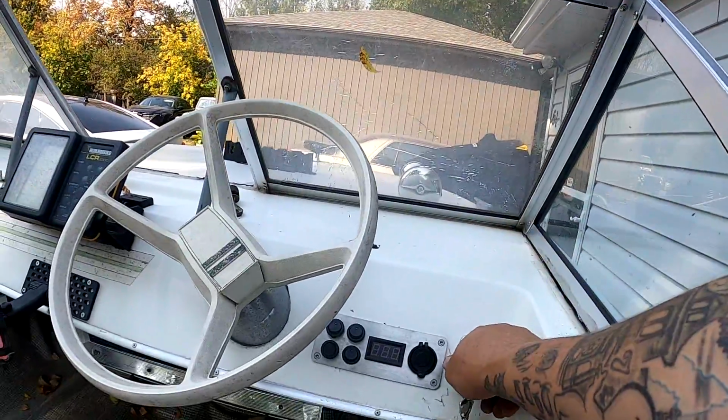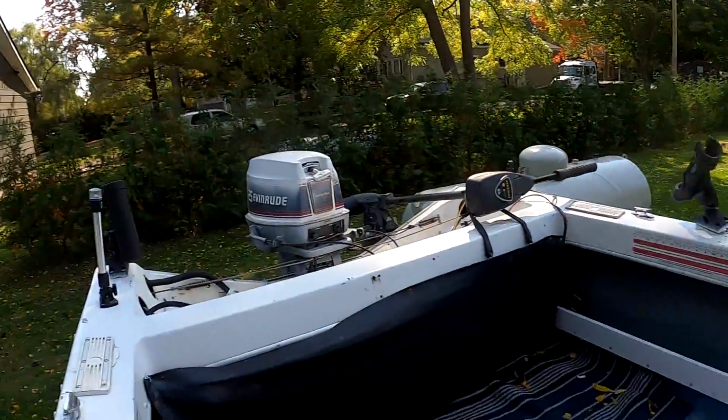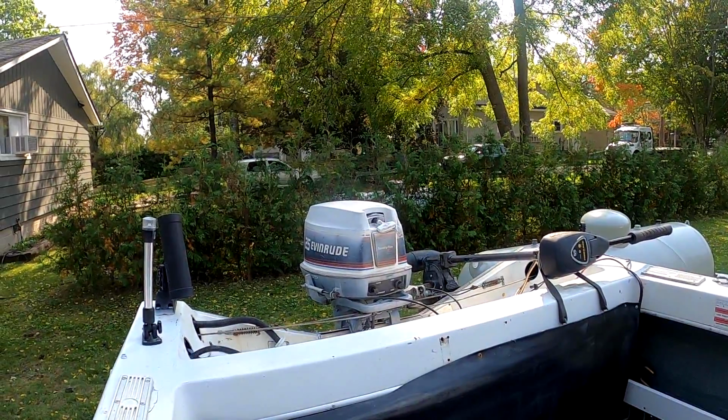Before all this, when I turned the key, you could hear the clicking, but you didn't get any power to the actual engine. So moment of truth right now, we're gonna turn the key once. Okay, we got 12 volts over there. Now it's the moment of truth. Ready? Let's go. All right, we're gonna have a boat in no time.